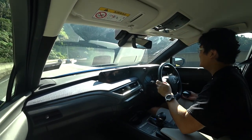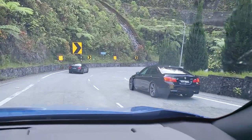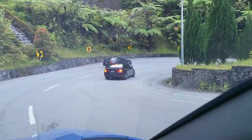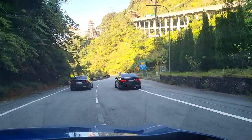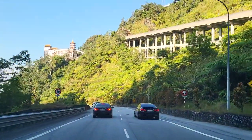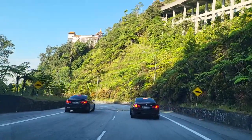Two M5s! Oh, what a sight! Earlier this morning, there were another two M5s, but those were the V10s. You know, the E60 V10s, and of course, those sound a lot better than these F10s. But still, they're the M5s. So nice. Take them from this angle.